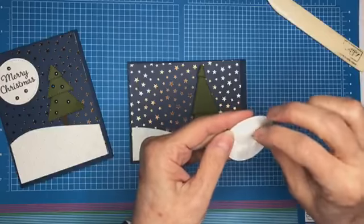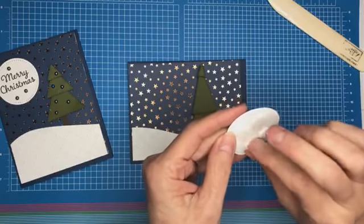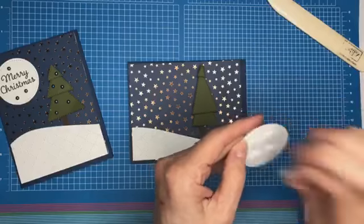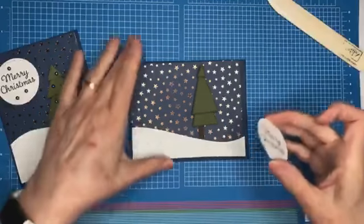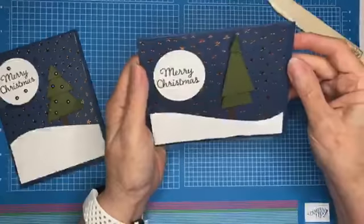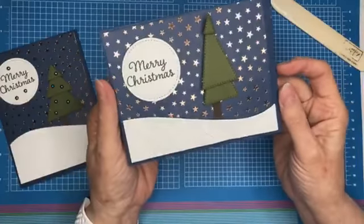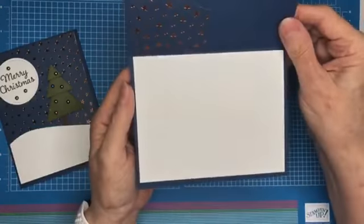And I'll have to see what you guys think if I over blinged, or is that even possible to have too much bling on my first card? So we'll come right up here, put the little Merry Christmas. What do y'all think? I love it. I think it turned out really, really cute.